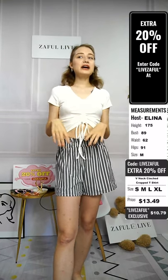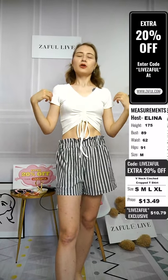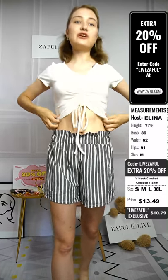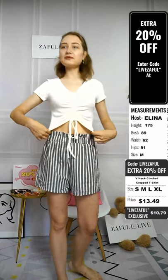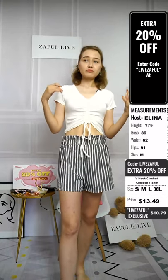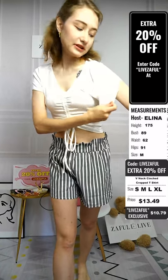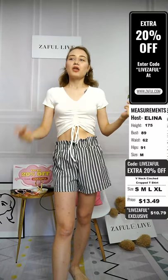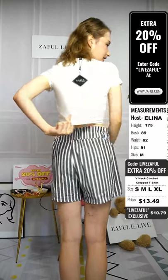Yeah, name of this item, V-neck cinch cropped t-shirt. You just can type V-neck cropped t-shirt and you will find it. Stretchy, really so stretchy, super elastic. At the same time, material is polyurethane rayon, so definitely it's so stretchy, with short sleeves, with V collar. Yeah, I will show you back, guys. You can see how stretchy it is.